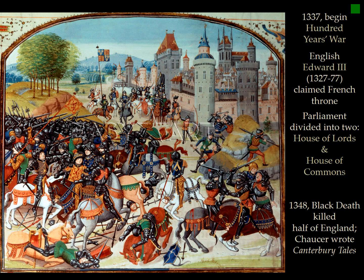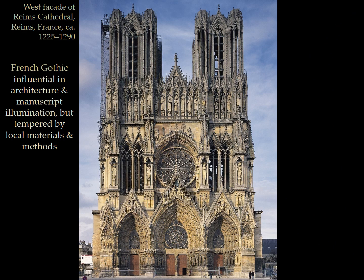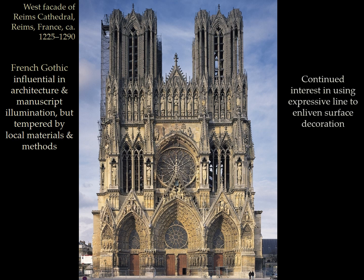The French Gothic is going to find its way to England, becoming influential in both architecture and manuscript illumination. But, as with every other country, it will be tempered by local materials, preferences, and methods that are so ingrained in the cultural consciousness that they cannot be abandoned outright. This, we find, will adopt in the Gothic in England from the French, a continued interest in using expressive line to enliven surface decoration. That is what the English hold on to when they adopt these new principles from the French.